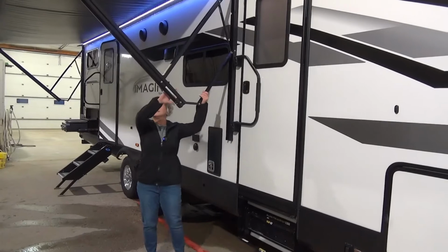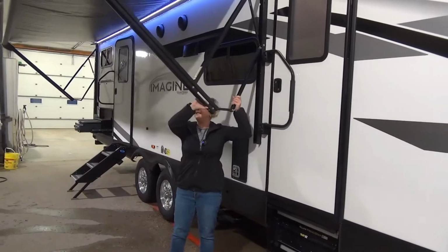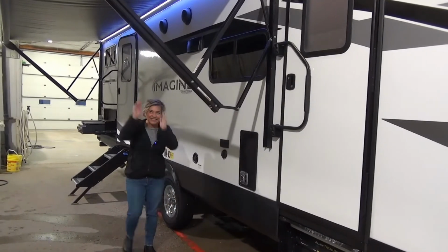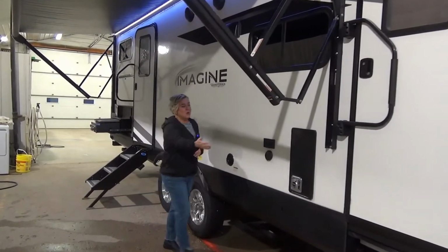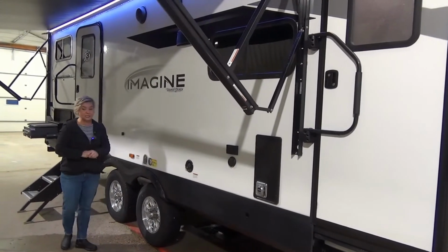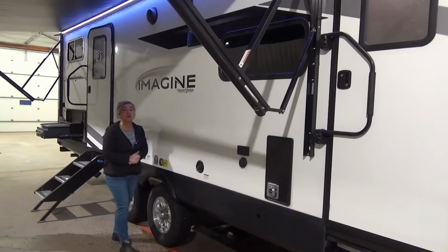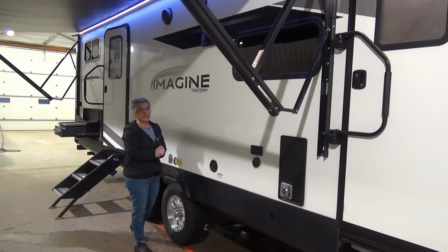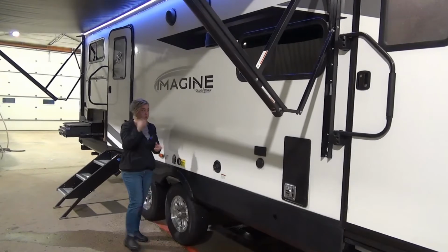Power awning. This is an adjustable arm for your awning. So if you want to drop a corner down for rain or the sun's getting you in that one spot. We've got 110 plugs, a fresh fill, a gravity fill station here. Please scroll through the photos and look at the docking station on the other side. It's very important, another thing Grand Design does through all of their product lines.